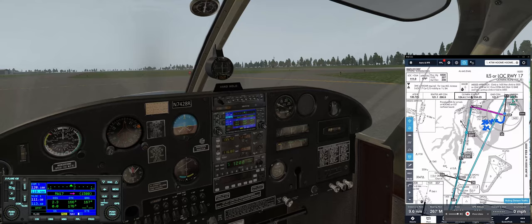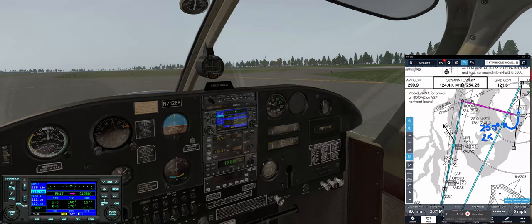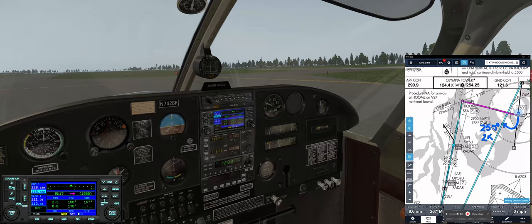We're planning on doing the Narrows 1 departure, which calls for a climb to 1,500, then a climbing right turn on heading 250 to 2,000, unless we're cleared to a different altitude. That's what we're planning on. So I made those notes on the approach plate. And then we filed Hume intersection and then Olympia Airport.